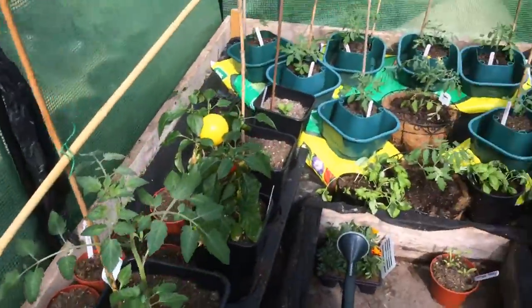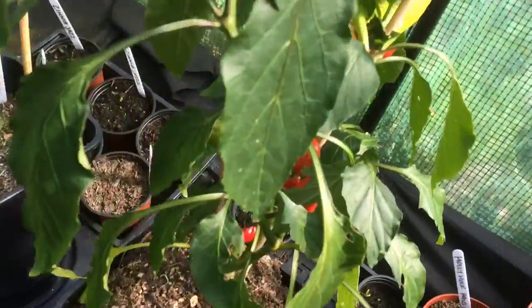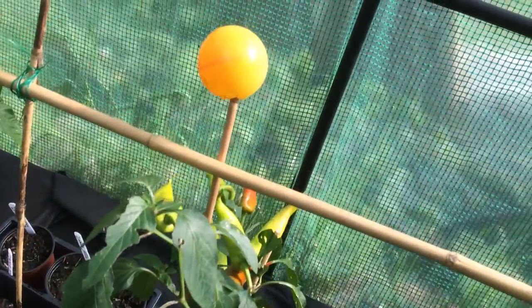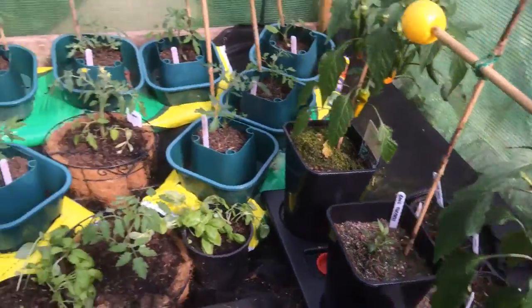So yeah, that's tomatoes everywhere, and then these are the half-price chilli plants I bought, which are turning red. So I think if nothing else though, they're quite a good buy. They were a couple of quid each.